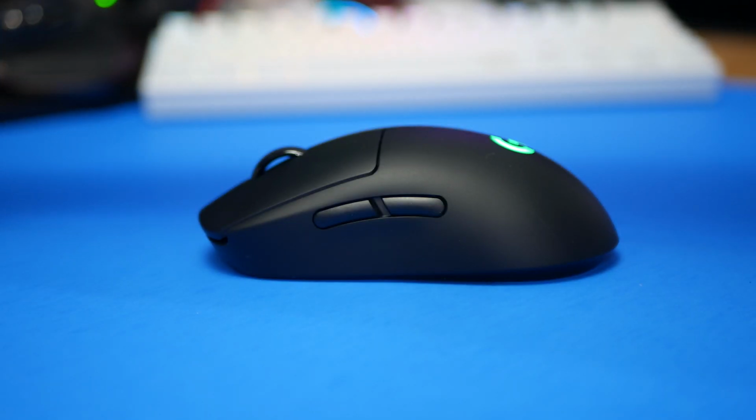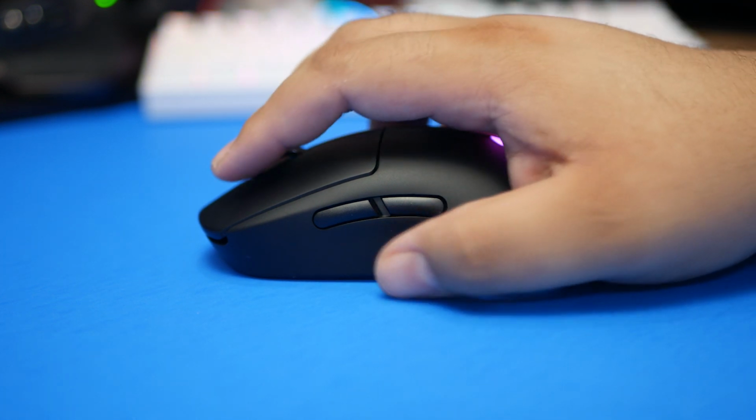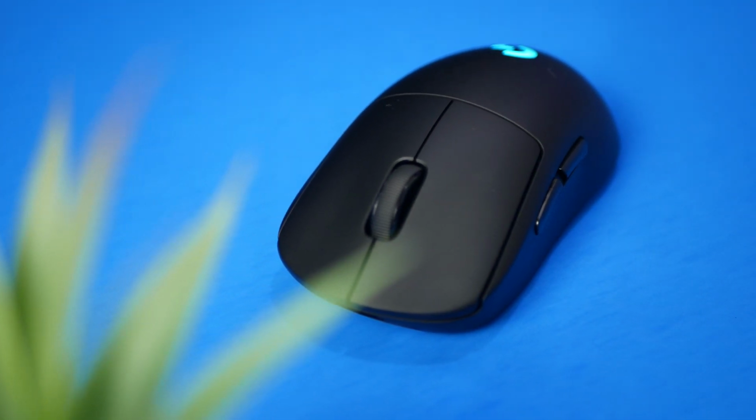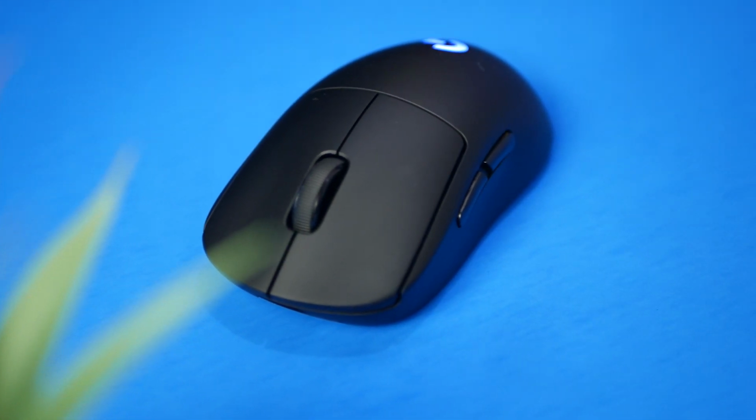I use this mouse in tandem with the Logitech G Pro Wireless. This is not the super light, the new version. This is the classic, the old boy. I picked this up for 20 bucks, which is incredible. You're probably like, how? It used to be $150. Now it's $130. I actually bought this a few months before the super light was announced.